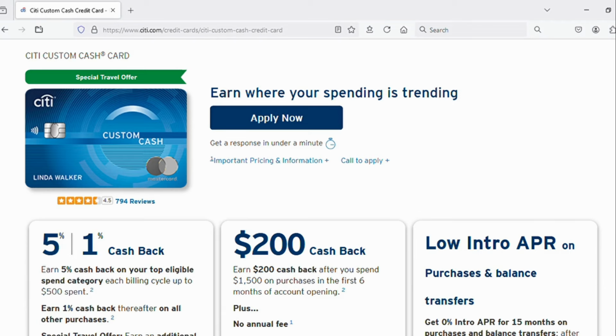But that means the two big categories are taken care of right here while I work on the bonus: restaurants and grocery stores. And then the third big everyday category is gas. Not as much for me as some people, but that will be going on the City Custom Cash, which is going to give me 5% on gas because that is where I'm going to spend the most, and that is what the City Custom Cash does. Gives you 5% in the category where you spend the most each billing cycle.